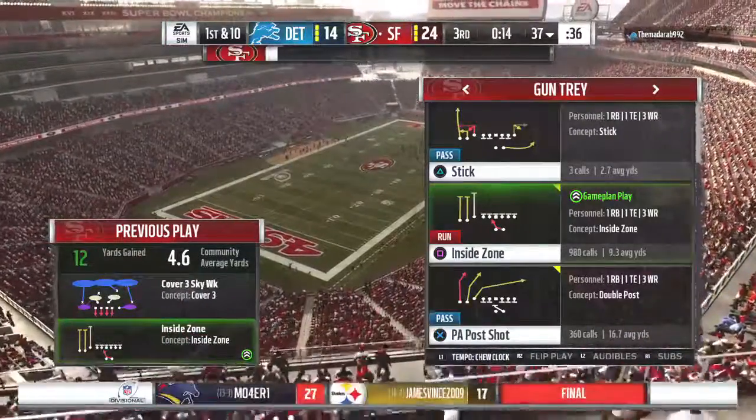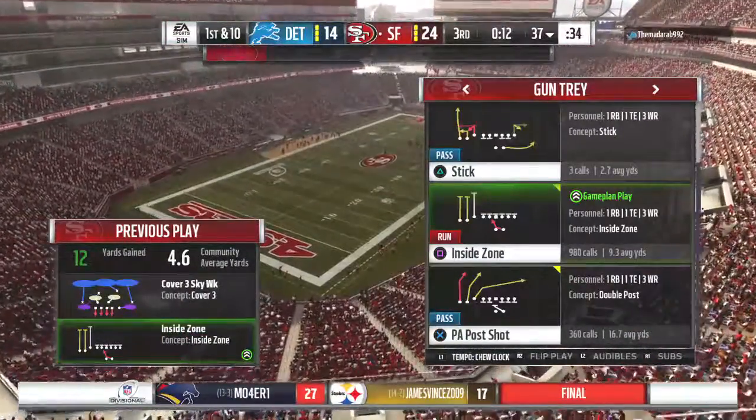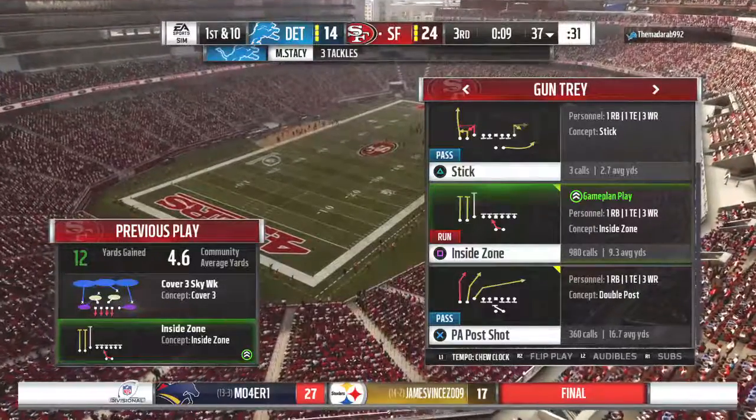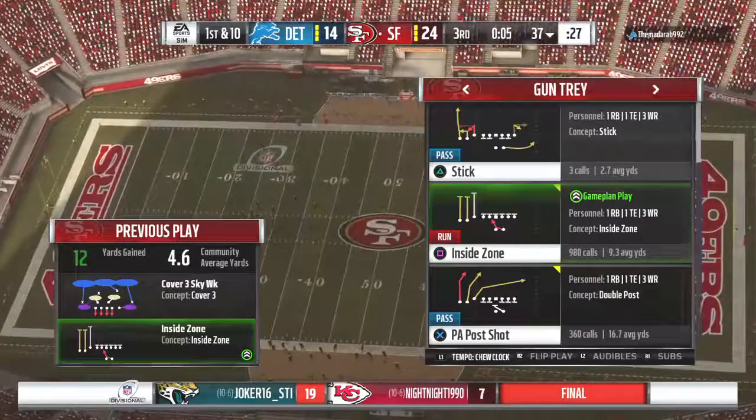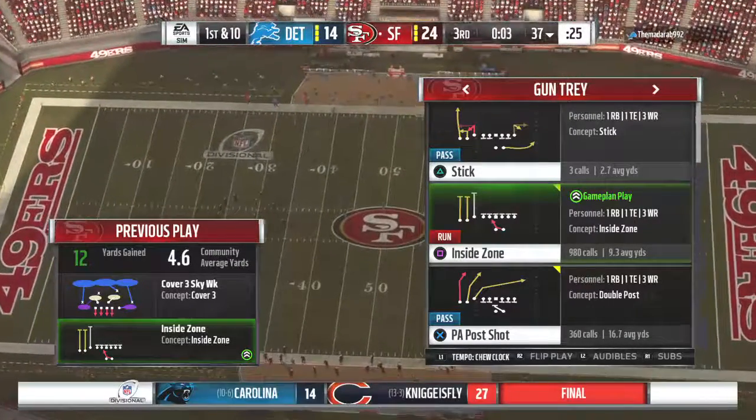Right off the bat, it's a first down to start the drive, 12 yards. For a lot of guys playing this game, there's no better feeling than running right through a tackle. He's able to lower his center of gravity and turn his legs for a really nice pickup.